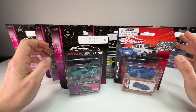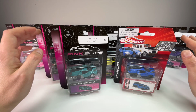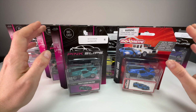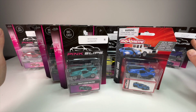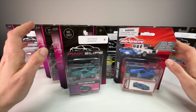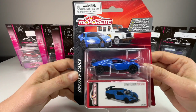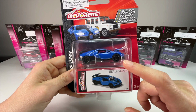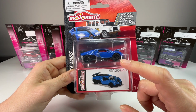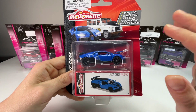But in 2012, their factory was hit by either a monsoon or a typhoon. I can't remember which one, but it destroyed everything. It knocked out their entire factory. It destroyed the castings. So they basically had to start over, and that's where we get this nice modern era of Majorettes. All these cars come in the same type of packaging. They come with a box. They have moving parts, metal bodies, rubber tires, and working suspension, which is probably the coolest part.